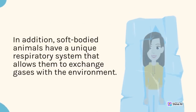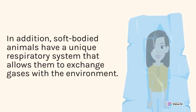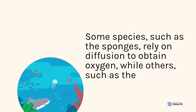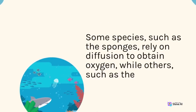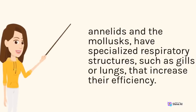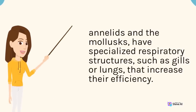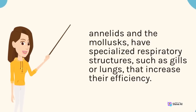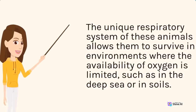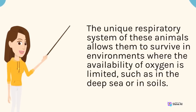In addition, soft-bodied animals have a unique respiratory system that allows them to exchange gases with the environment. Some species, such as the sponges, rely on diffusion to obtain oxygen, while others, such as the annelids and the mollusks, have specialized respiratory structures, such as gills or lungs, that increase their efficiency. The unique respiratory system of these animals allows them to survive in environments where the availability of oxygen is limited, such as in the deep sea or in soils.